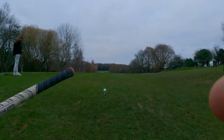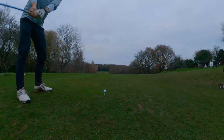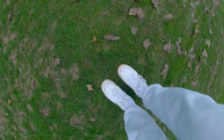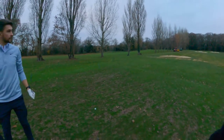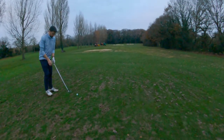Sixteenth hole. Starting to lose the light a little bit. 411 yards, par 4, stroke index 4. Lovely looking fairway here. 175, probably gonna hit, I don't know, maybe like a good 6-iron. Honestly, it's gonna probably splat everywhere.